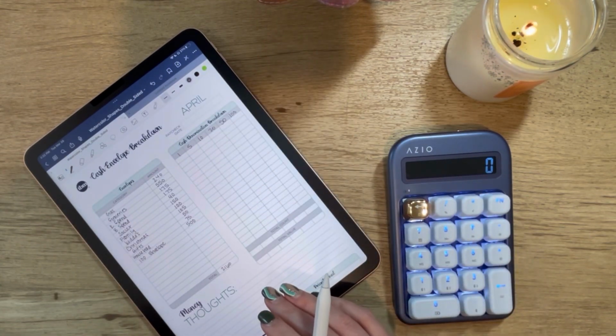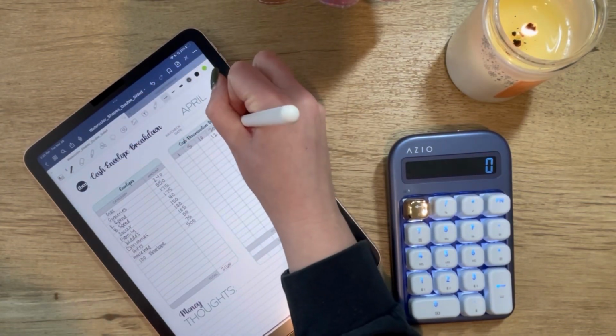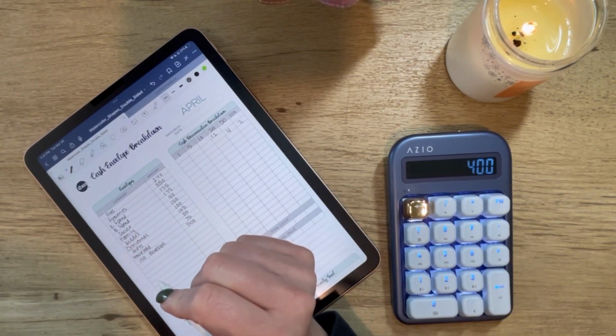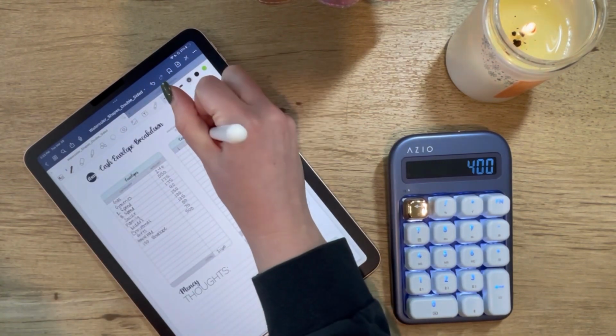Hey guys, so here I am just breaking down my cash denominations just like I did in my first paycheck from the month of April. So I just thought I'd play a little bit of music and go at it a little bit faster than I did in my first paycheck in April. So I hope you enjoy it.